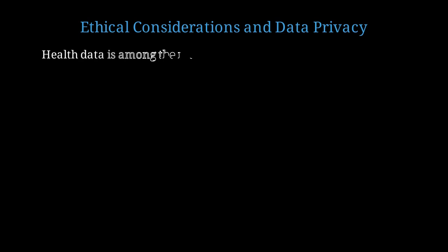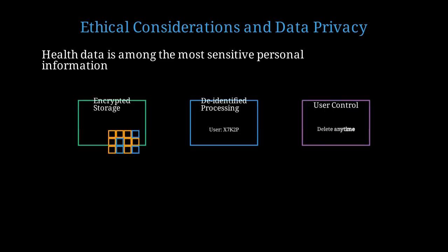We must address ethical considerations and data privacy concerns. These systems collect incredibly sensitive health information. Health data is among the most sensitive categories of personal information. Glucose levels, genetic variants, and medical conditions must be protected rigorously. Best practices include encrypted storage, de-identified processing, and user control.